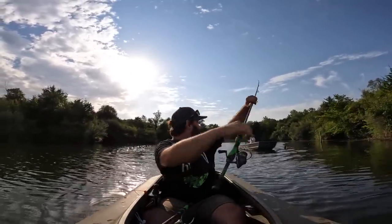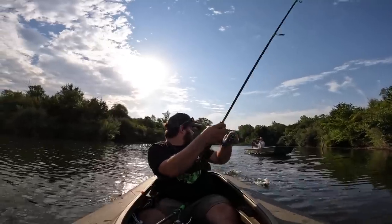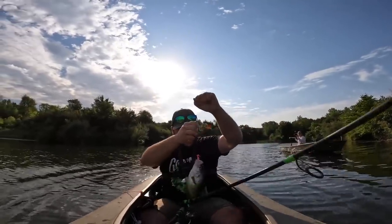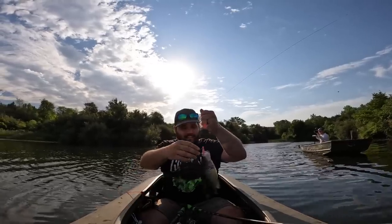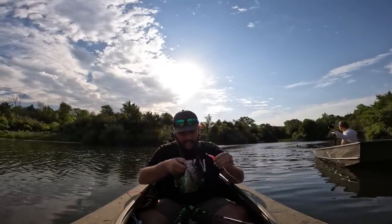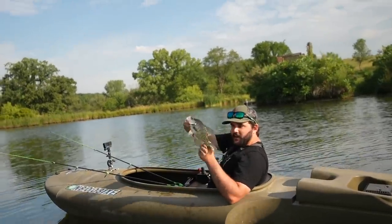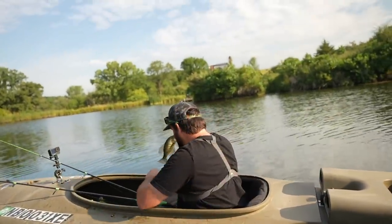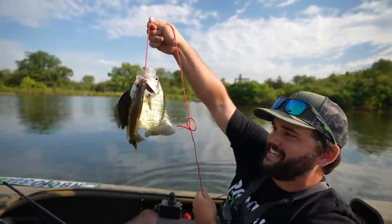Dead sticking, boys! Crappie on the dead stick! Let's go, dude! I'm telling you, the old dead stick is deadly. It's as soon as I cut the motor and slow up. Oh, baby, that's what we're after. Right there, son. Why is the dead stick slaying right now? We are harvesting today, boys.